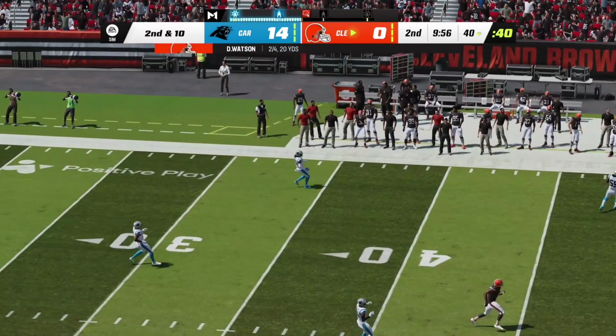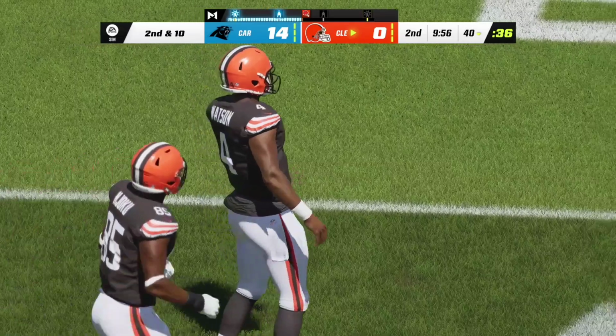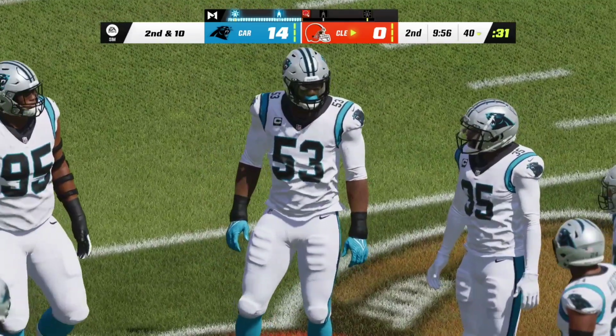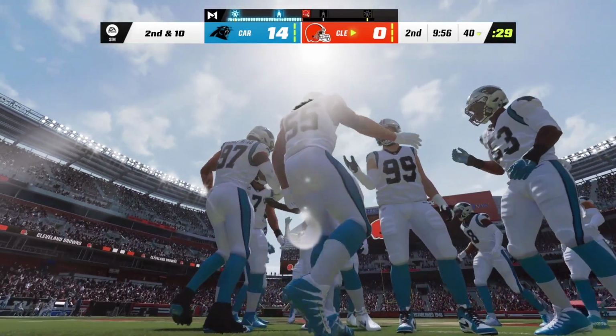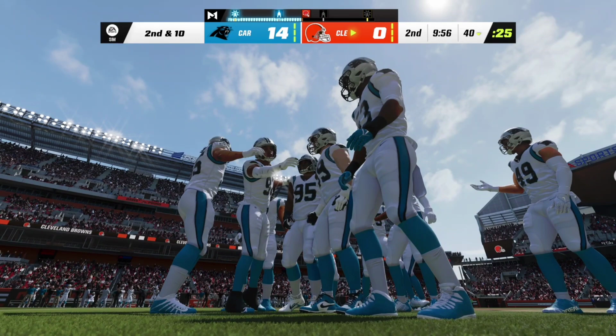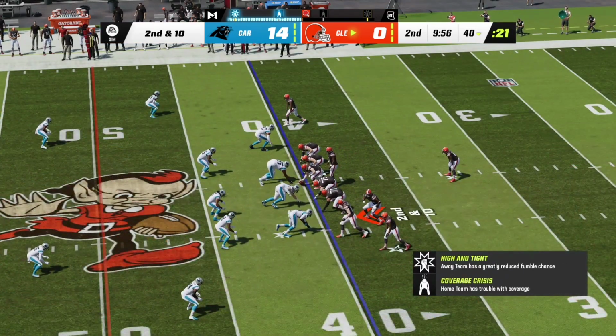A throw there, but that's going to wind up incomplete. A great job defensively taking away his receivers, and he was forced to put that one into Lake Erie, but that's what good quarterbacks do. They don't take unnecessary chances if they don't have to. So 2nd down and 10. Once again, they'll go from the 40.